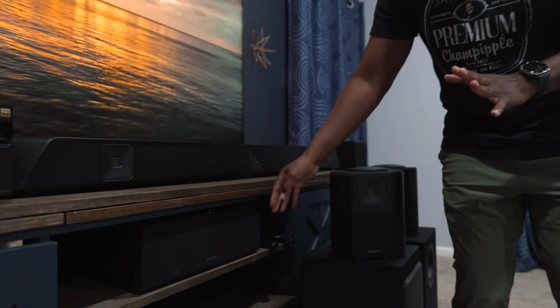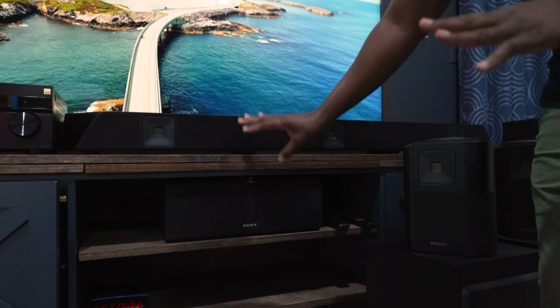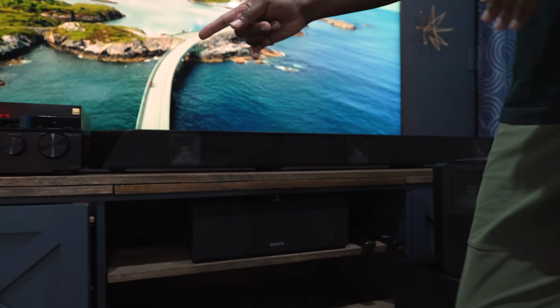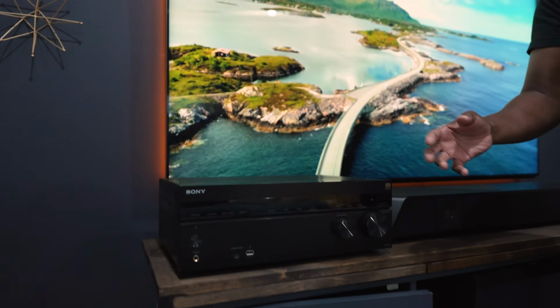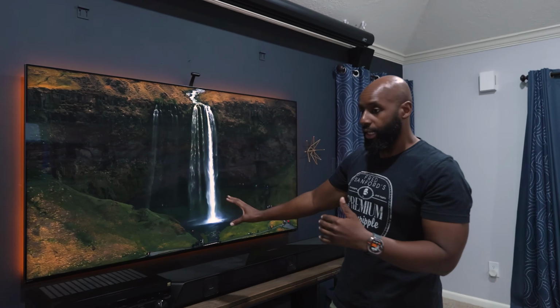I would love to have it up here, but that interferes with my projector screen, so I keep it right here. And these Sony systems, they have what's built in called a center speaker uplift. So it kind of virtually lifts the speaker up. So it actually does sound like the vocals are coming from about right here.